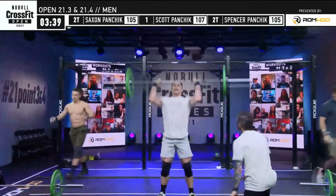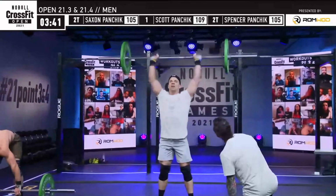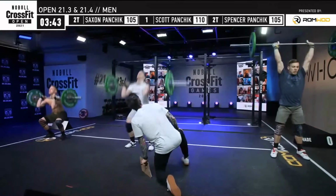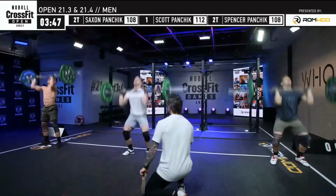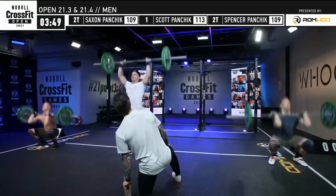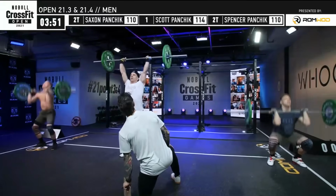Final 15 thrusters for Scott Panchik in this second round of 21.3. So I want you guys to look at a difference. You see Scott in the middle, and then look at Spencer on the right. Spencer's pausing a little bit at the top. That's going to cost him seconds.